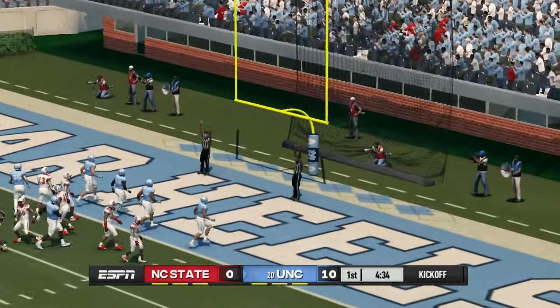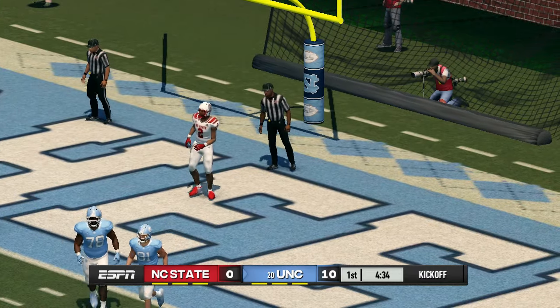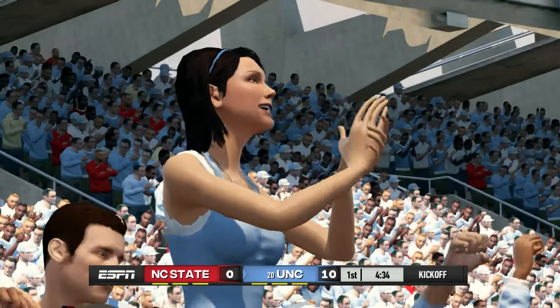And he hits the PAT. A six-play, 58-yard drive, and they put up 7 points. So our score, 10-0.